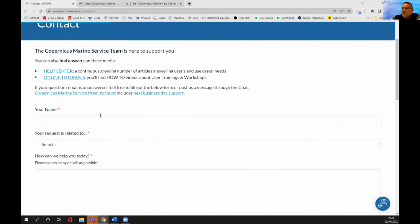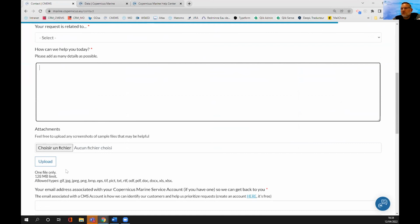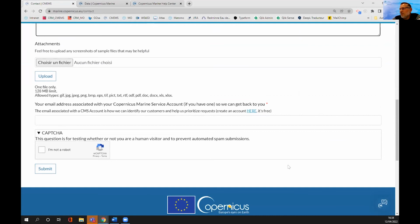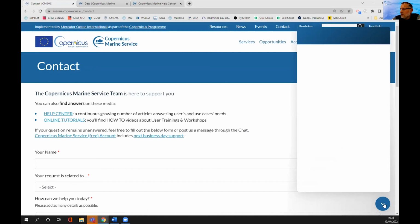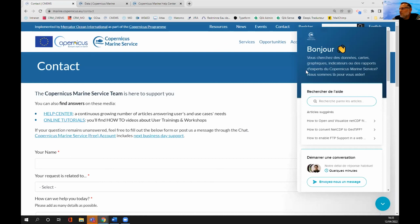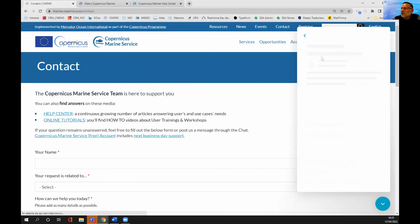You just have to give your name, the subject of your question, your request, and you can add a file if you want, and you can submit the form to the user support. There is another way to contact support, here at the bottom right of the screen. You can click on the icon. Here it's in French because my browser is in French, but firstly there is a bridge to the Help Center. You can click on the free text area and search for an article. I click here, and yes, here is the article.